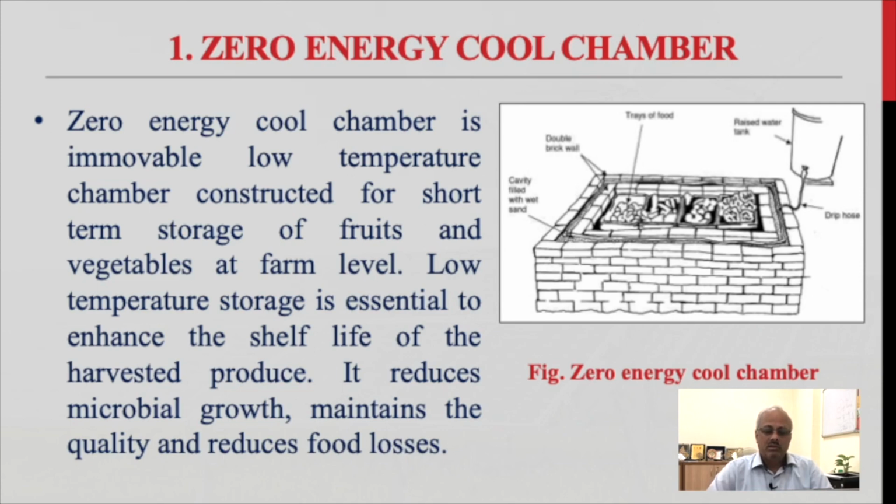One such way to do it is zero energy cool chambers. Zero energy cool chambers are a very good alternative for reducing the temperature of the product to a low temperature without using electricity. Zero energy chambers are immovable low temperature chambers constructed for short-term storage of fruits and vegetables, particularly at farm level. Low temperature storage is essential to enhance the shelf life of the harvested produce. It reduces microbial growth, maintains the quality, and reduces food losses as well. Only thing, it cannot be transported. It will be static at one place.